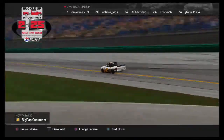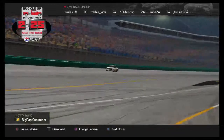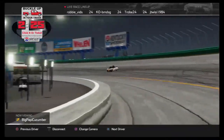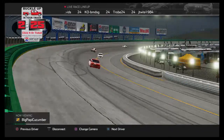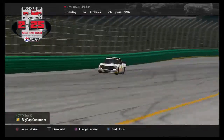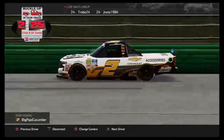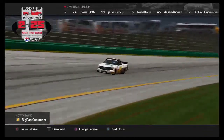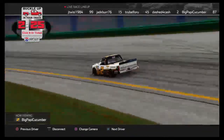The 99 starting to fall back. I wonder if he's just going to conserve his equipment and say, hey, I'm going to take my points for the night and take what I got and run. You're absolutely right. 2 very different tracks, 2 completely different disciplines of racing. 1.5 miles to a 2.5 mile 3-turn course. Yeah, very impressive for Jimmy Best.